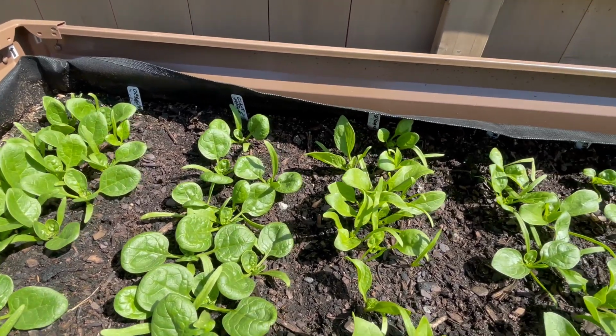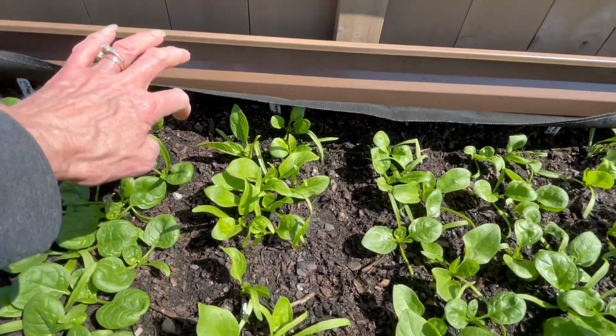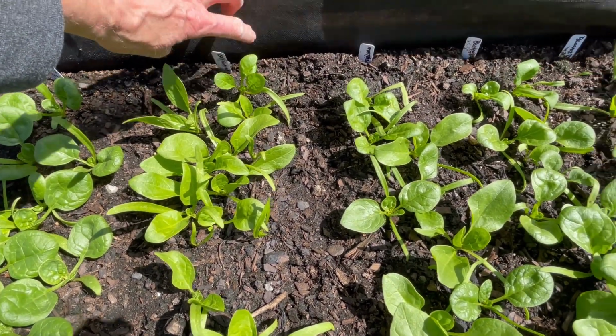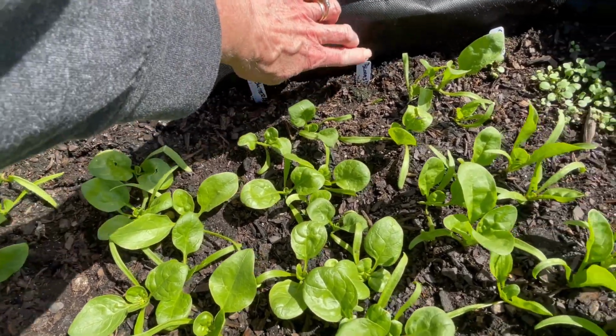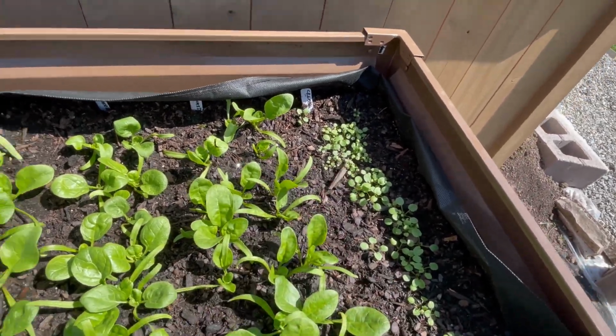Oceanside, Giant Noble, let's see what else is here. The Gigante di Inverno, Matador, Butterfly, Bloomsdale Longstanding, and this is the Cress.